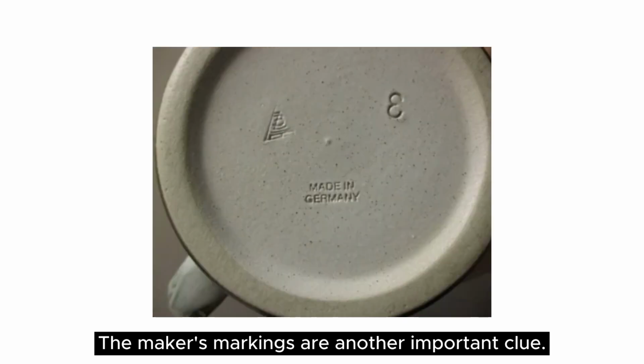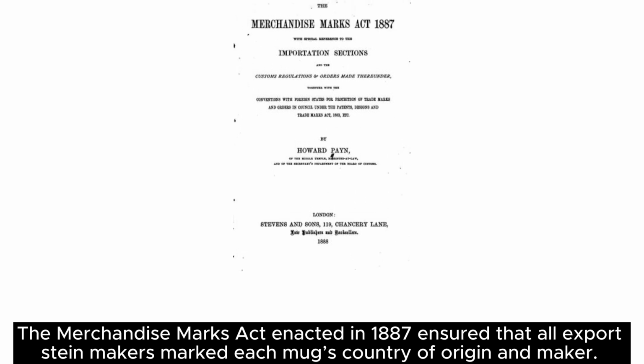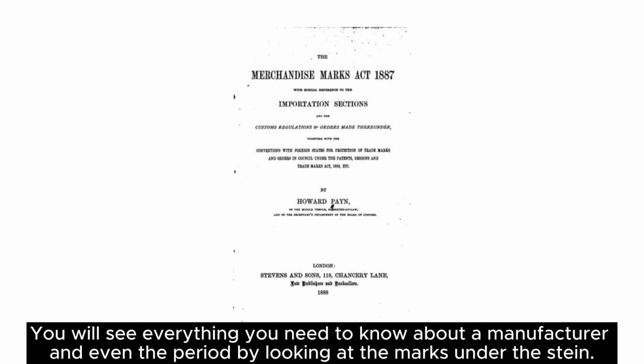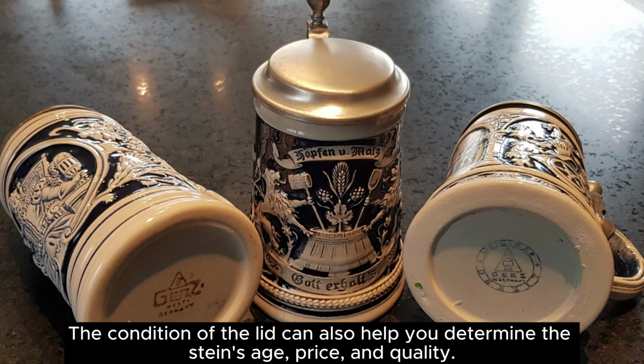The maker's markings are another important clue. The Merchandise Marks Act, enacted in 1887, ensured that all export stein makers marked each mug's country of origin and maker. Most steins sold locally, however, didn't need marks. You will see everything you need to know about a manufacturer and even the period by looking at the marks under the stein. The condition of the lid can also help you determine the stein's age, price, and quality.